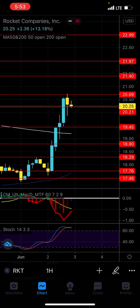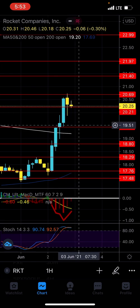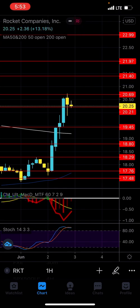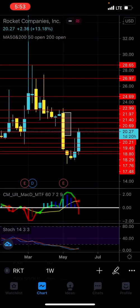As of right now, I am still pretty bullish on RKT. But again, I think the more likely thing to happen is that we actually drop down to like 19.45, 19.50, and then rebound from there. But apart from that, I am pretty bullish on RKT.